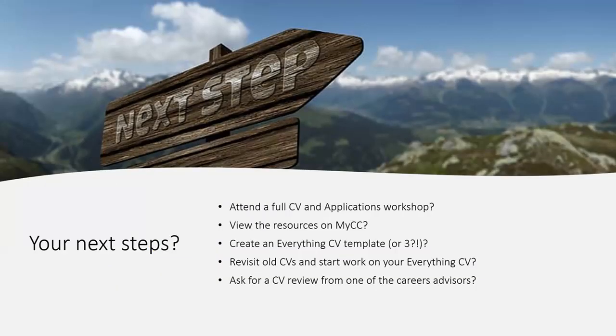So what you might want to do is come along to the full CV and application workshop. Maybe I'm talking about things here that you're still not totally clear about because you haven't been to that workshop. You might want to view the resources on MyCC. There's lots and lots of information about CVs on the website. Would you have a go at creating an Everything CV template and practice using Word templates if it's not something that you've done before? Do you want to revisit perhaps old CVs and start using those to work on your Everything CV? And a reminder that you can always ask us for a CV review, and we particularly welcome CVs with a linked job title and job description and person specification, so we can actually comment on how well you've tailored your CV to that particular job.